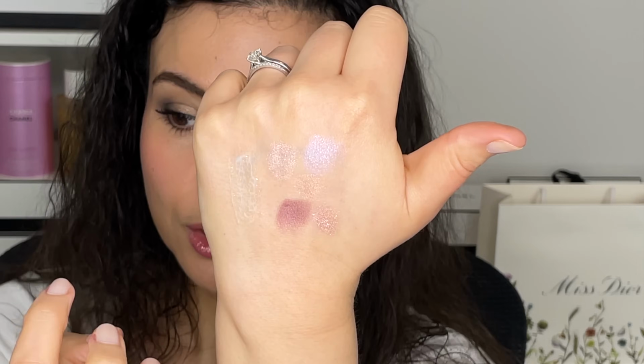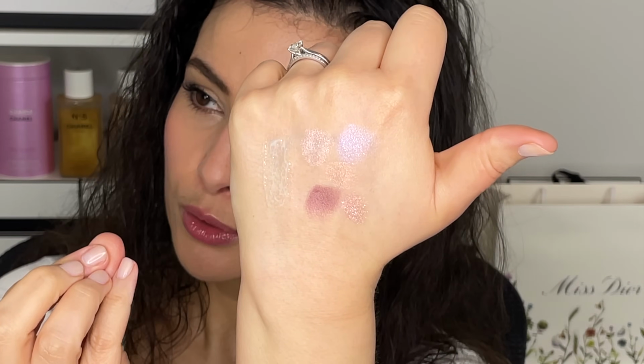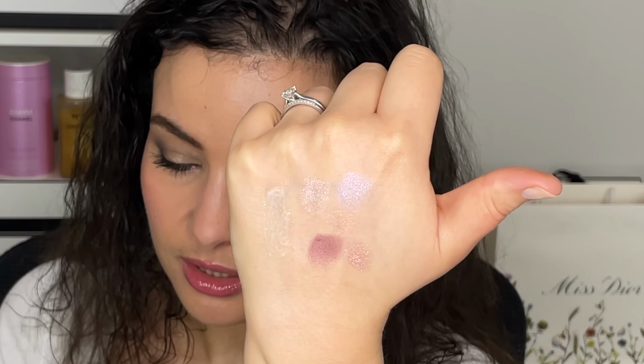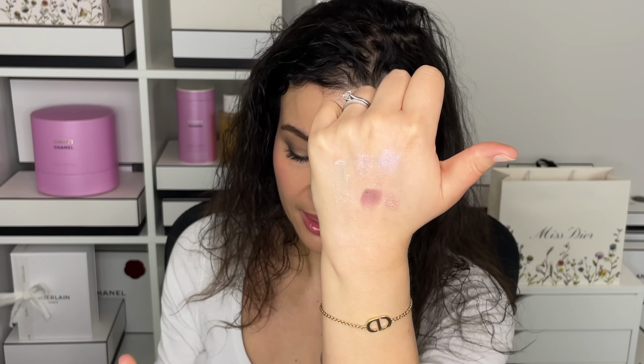It's so pretty, so light and fresh, and I love that even the darkest color isn't too warm. It's almost like a deep purple brown with a pearlescent shift. It's just lovely. I love this palette from head to toe. It's exactly what I want in a beautiful spring palette.